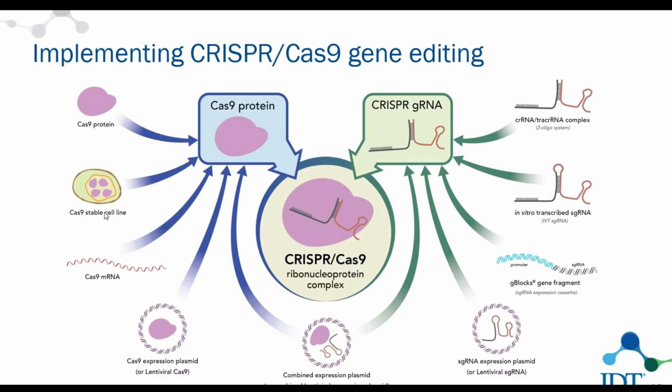We and others also derived Cas9 stable cell lines for screening activities, but more recently people have started to use the protein for the RNA trigger. People have been using plasmids in the past as well, right? Right now we also sell a lot of G-block gene fragments, to get the sequence in, as single guide RNA.